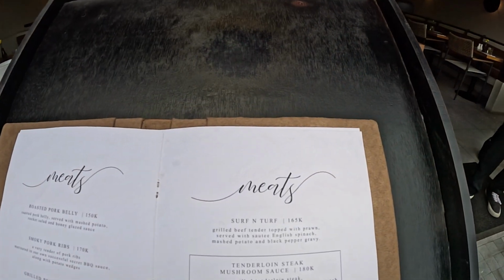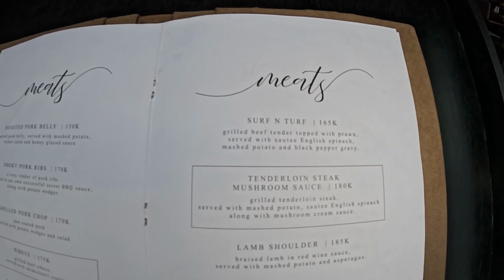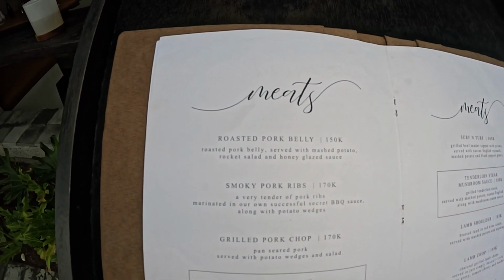Okay, so we'll just show you some of the menu here at MOZZA. Here's the meats menu. This is the popular section here. So have another one on the opposite side.